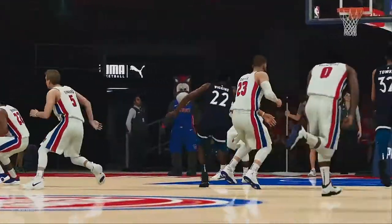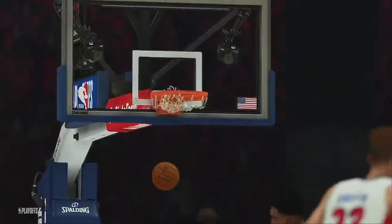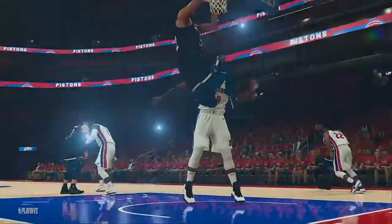Looking at the Pistons, they followed up their win in Game 1 with a solid performance here in the first half tonight. If they can hold on and win this game, they could go into Game 3 with very little pressure on themselves. Taking a look at the Pistons, Shaq, what did you think?